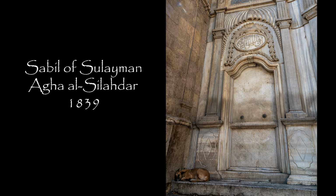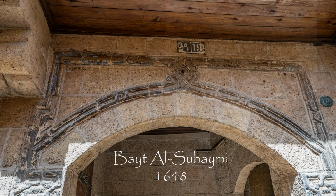This is a sabil, a public water fountain, and part of the mosque of Suleiman Aga al-Siladan. It dates to 1839 and was renovated in 2015. Our next stop is Beit al-Suhaimi, a traditional Ottoman house originally built in 1648 and continuously occupied as a residence until 1931 when the Egyptian government bought it to preserve it.